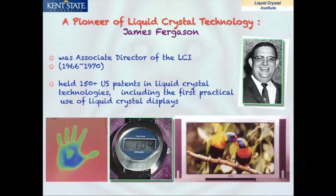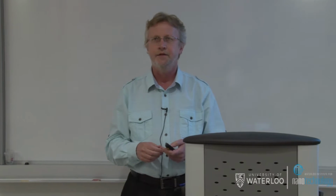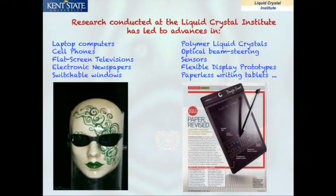Later, of course, this was developed into a display, and now we see much nicer displays, 4K, 8K, I don't know how many, sold mainly by LG and Samsung. The people who are now vice presidents heading the liquid crystal technology at LG and Samsung all got their PhDs in Kent. So the research contributed to laptop computers, cell phones. They all have liquid crystal TVs or displays, switchable windows, and so on.